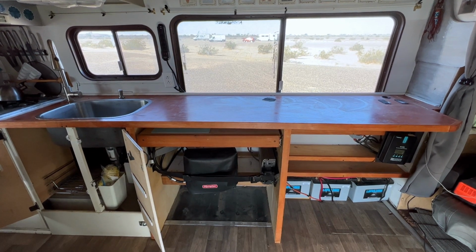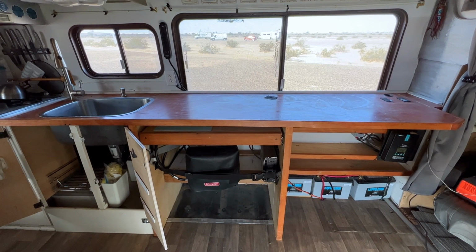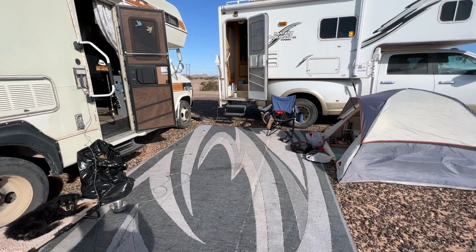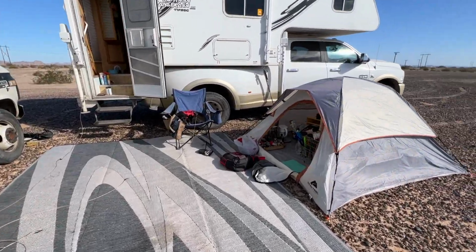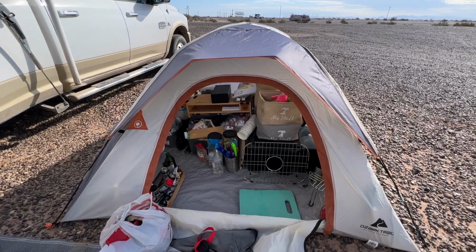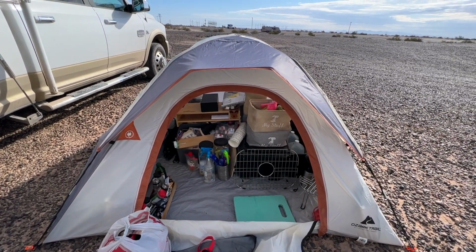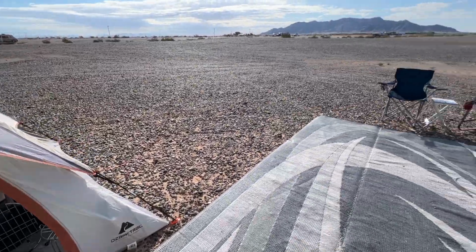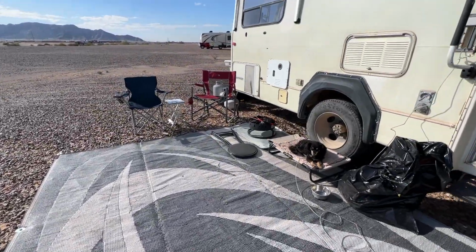So there's more demolition yet to come, but we're making progress. And this is what it looks like outside. Jana has a wonderful little tent. We stuffed everything from the cabinets in there. Well, not stuffed, she stacked beautifully. And the dogs are chilling.